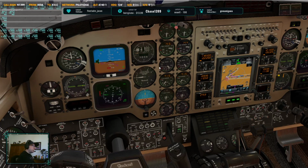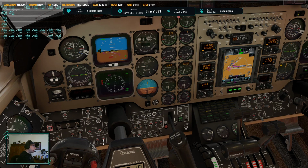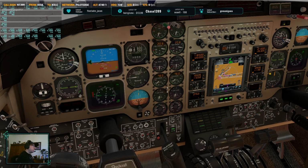Do a ground idle test. So we can lower these to low idle. And then the ground idle test. So we mash that button, bring the RPM up to 1500. Let go of the button and it should go back to idle on its own, without moving the throttle. Alright, they're coming down on their own, so that worked.